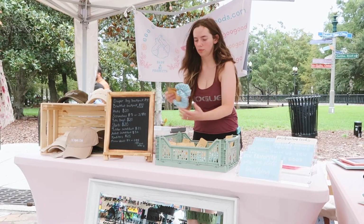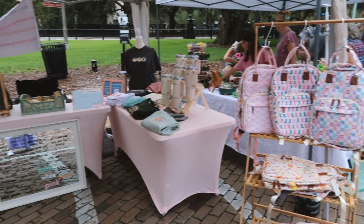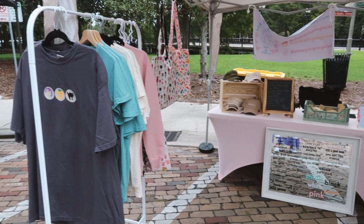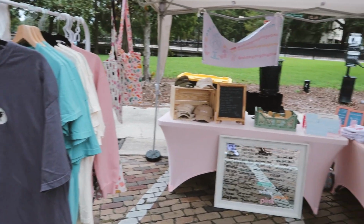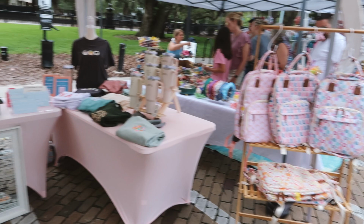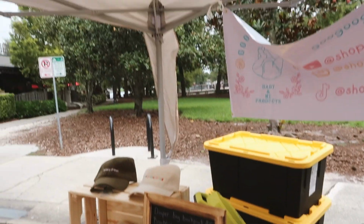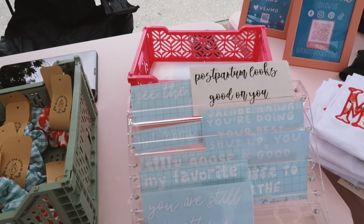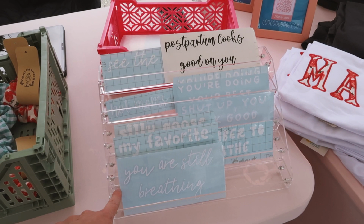So I'm all set up, and actually the market's been going on for a little bit. I need to fix my sign. We've had a lot of people come in and check it out, so everything's looking good. Now let's get back to work. It's pretty windy, so let's hope that everything stays good. But this is working out pretty good. I've had a couple of people buy some of these little stickers, so that's really good.